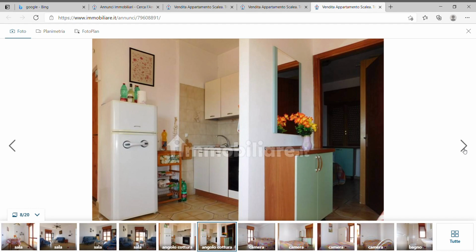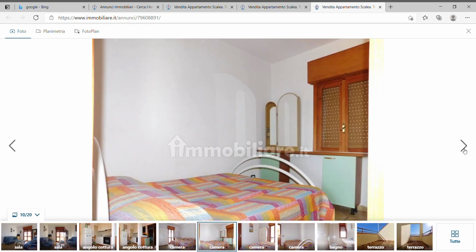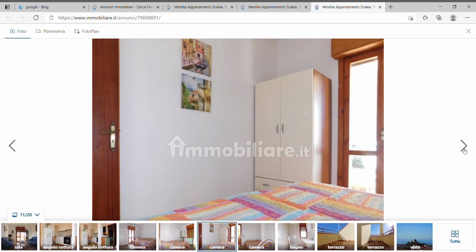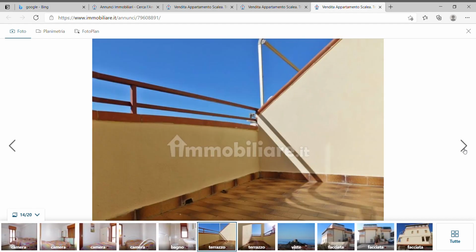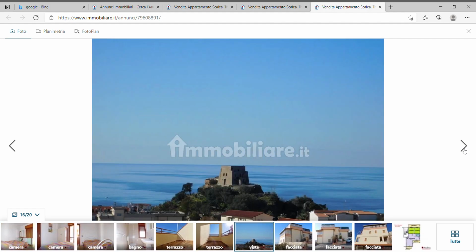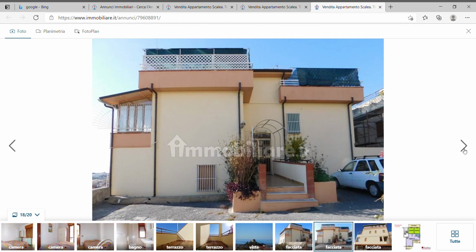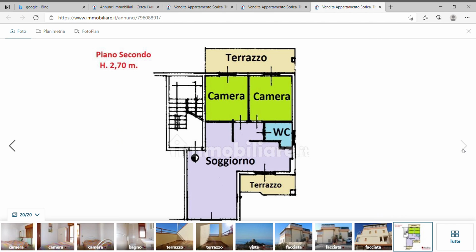Again, sorry if I'm skipping through these pictures a little bit too fast. It's just that I'm trying to get through 4 or 5 apartments in this video. But again, look at that. Terrace, and they're decent sized terraces and a fantastic sea view. Look, the outside is not too bad either. And that actually gives you a plan of the apartment. I think that's pretty amazing value for money as well.